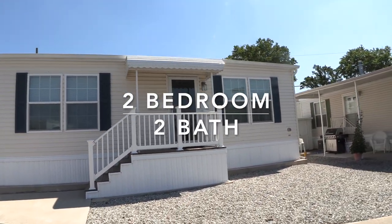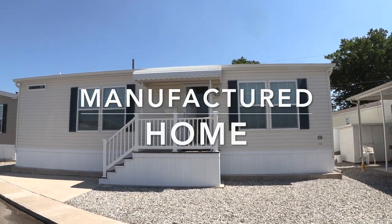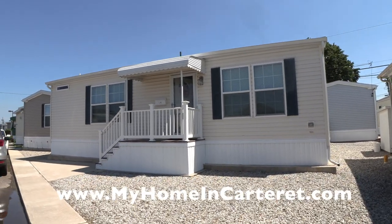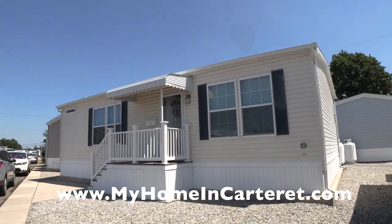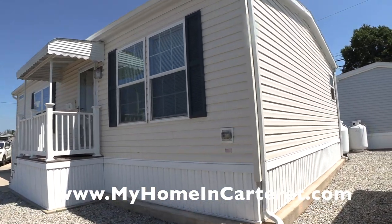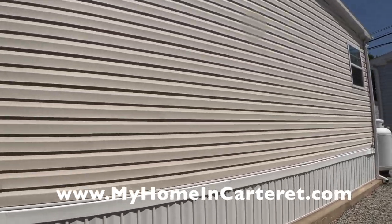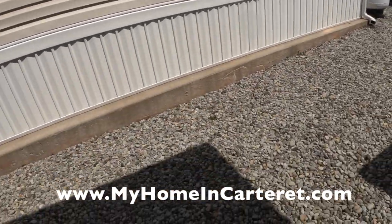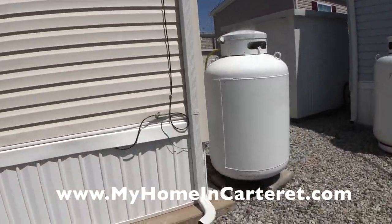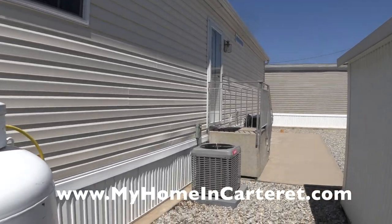And we encourage you to go to our website, myhomeincarteret.com, to see this new listing of a two-bedroom, two-bath manufactured home that we are proud to be the listing agents for. So we are selling this on behalf of the owner, and you will be buying it directly from the owner, even though we built this house several years ago. We built this house in 2019.